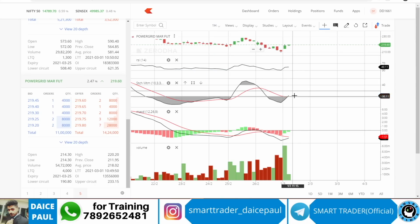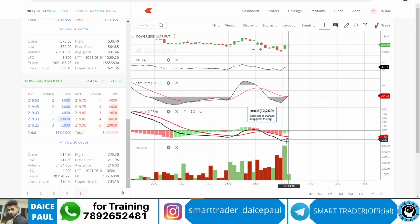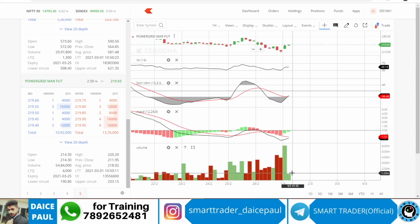So the 1 hour looks beautiful. Again, see 49 in RSI. Stochastic is telling me it is still crossing over above, and MACD has a long way still to go up, at least till the middle line and so on. And two consecutive green candles are still forming.